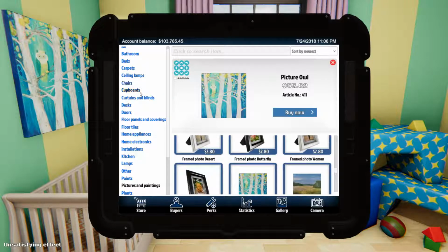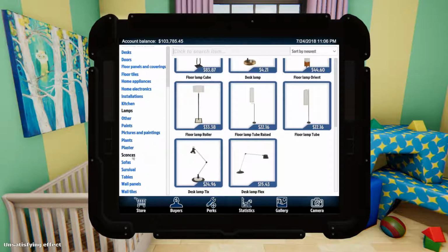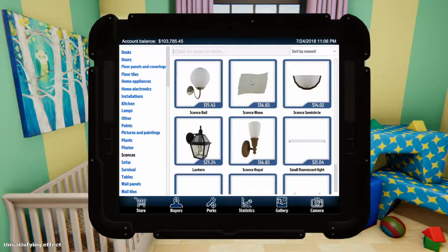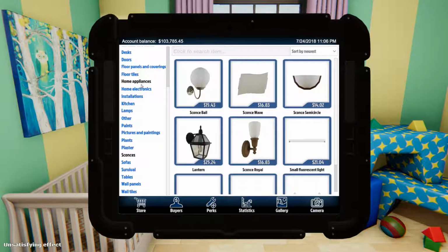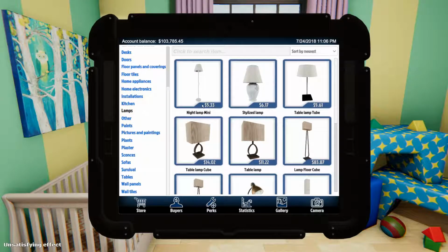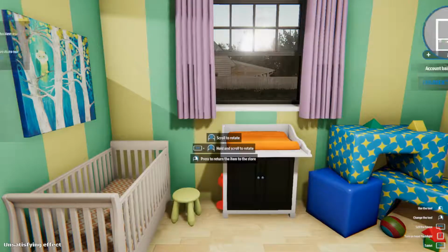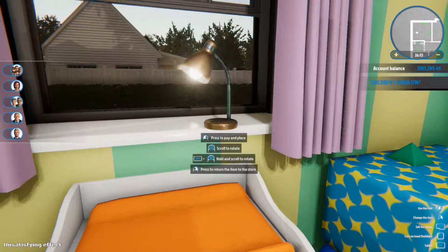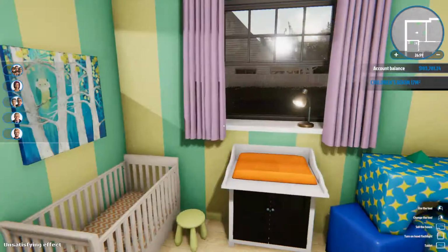So, what about lighting? Lamps. These are all grown-up lamps. So, what's in here? I would like some kind of night light. These are not for kids. These are so not for kids. Maybe that could be a thing. Gonna put that in here. Yeah, you need light if you change the diapers in the middle of the night. What you need.